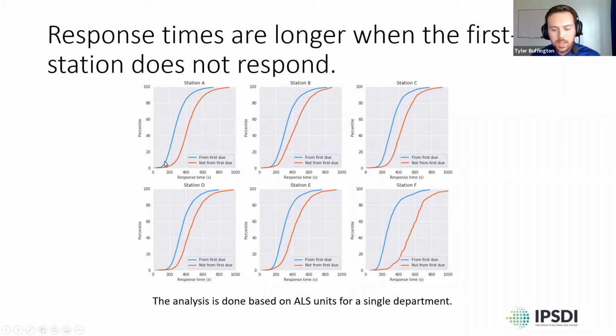Let's say, as an example, that in the first due area of Station A, you have an incident and it comes from the first due station, which would be Station A. Well, then you can look at the 80th percentile of that response time, and you can say, okay, in that scenario, there's about an 80% chance that the response time would be below about 400 seconds. And so the difference between the blue and red curve is a way of visualizing the consequences of non-first due dispatches.